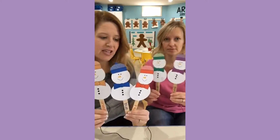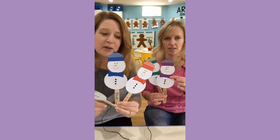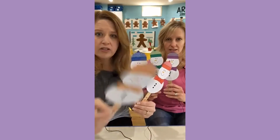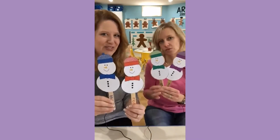And this poem goes like this. 5 little snowmen standing in a row, each with a hat and a colorful bow. The sun came out and shone all day, and the little orange snowman melted away. So there were 5 snowmen and 1 melted. How many are left? 4.